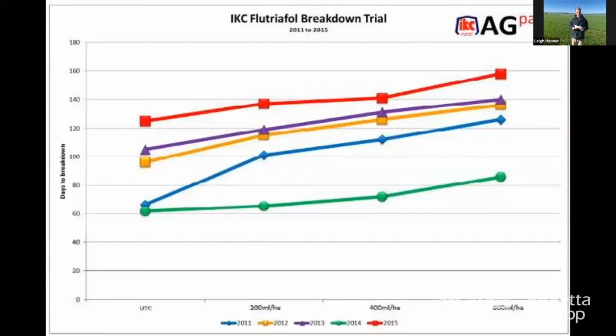Bear in mind that today is 83 days since the 7th of May. In 2014 we were probably getting 65 to 75 days out of our 200 to 400 mils of flutriafol, so the low rate to the high rate. So expect to probably see some rust starting to sneak into susceptible varieties now.